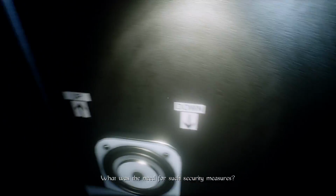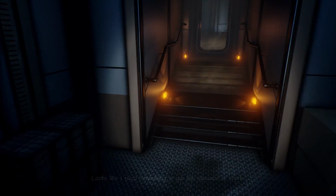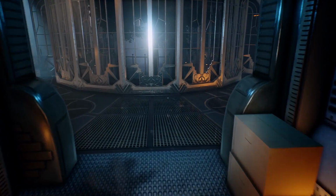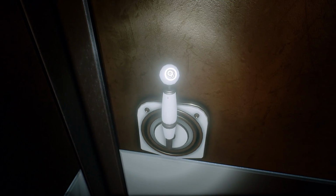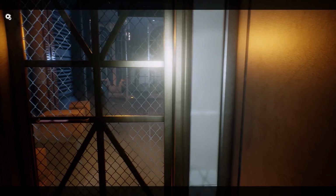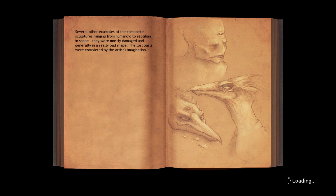Think about this, Karagol Gaming. You gotta think about this. What was the need for such security measures? Looks like I need something to get this elevator to work. I don't see it. Can I snatch this? But it's not what I want to do. I don't believe I've seen one of those lying in the open like that.